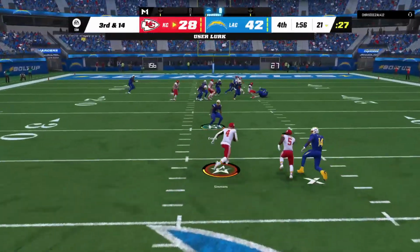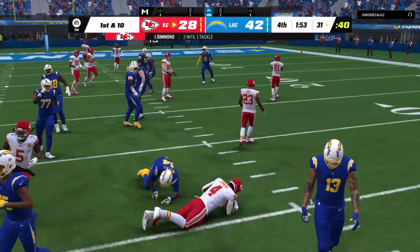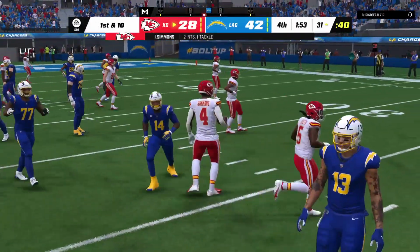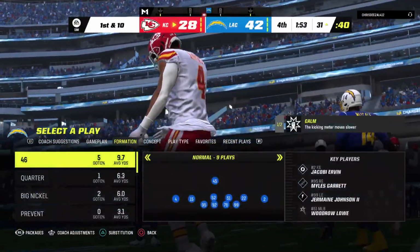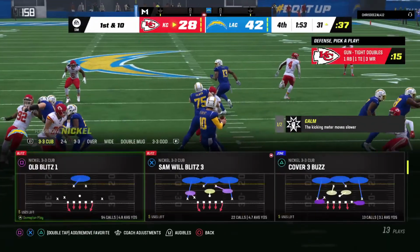On Herbert, his 3rd interception. Isaiah Simmons picking it off. And the Chiefs are going to take possession of the football. 2-score game here in the 4th, and that pick, it kind of keeps the door ajar, doesn't it?